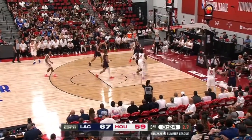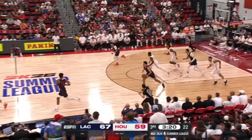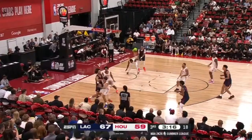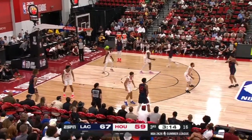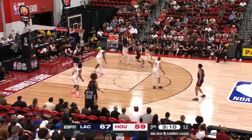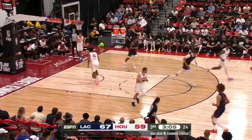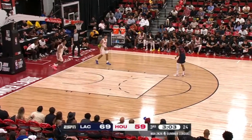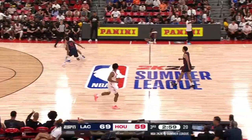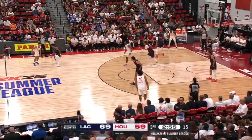Cross-court pass to Williams. All air. Ledlum on the floor for it. Clippers have numbers going the other way. Flowers had the open look for three, passed up on it. Christie, the fillet. Nice. Cam Christie, your leading scorer for the Clippers with 16. He's got 8 points here in the third, Smitty, really finding his offensive rhythm.